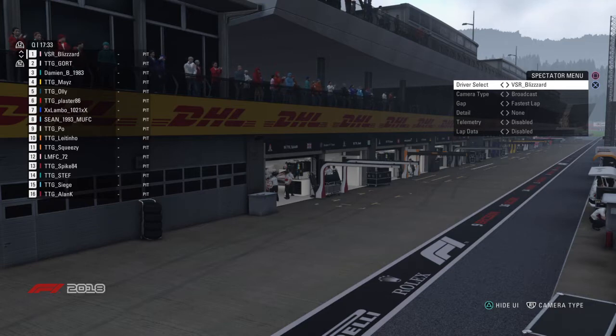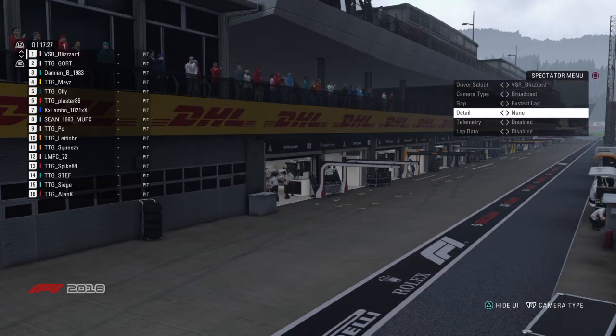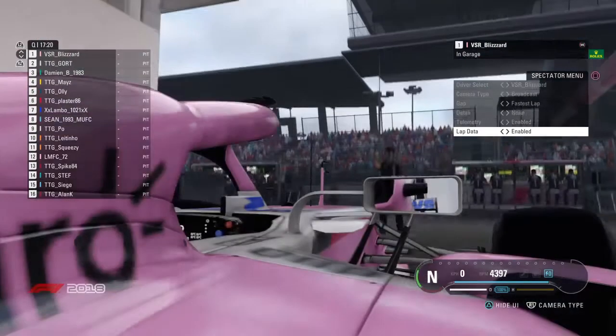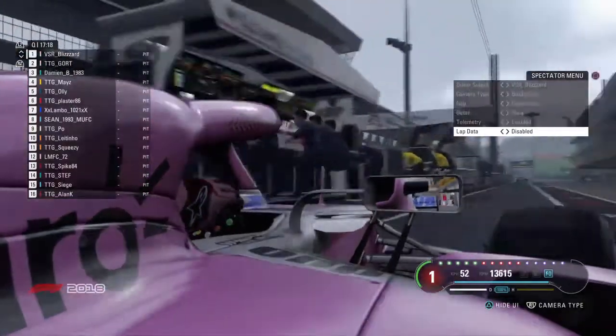Now my guess is it's going to be Squeezy. Squeezy's normally the first one out onto track for these qualifying sessions. That's probably who it's going to be, but we'll find out. Yep, someone's leaving the McLaren garage. Is it Squeezy? I believe it is. Squeezy's leaving the pit lane.